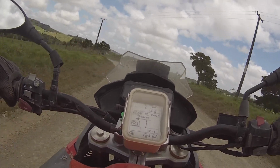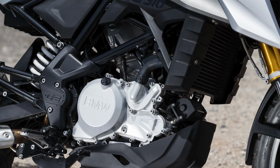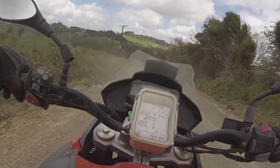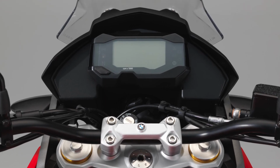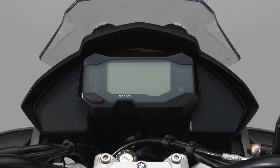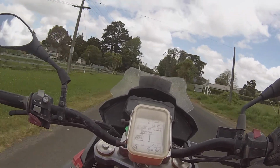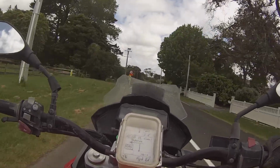As the name suggests, the G310 GS shares a few components with the G310R, with the same engine and steel frame making their way onto the GS model. Even the LCD dash is the same. That said, it is mounted higher within the GS's new, very stylish fairing, and while some may bemoan the lack of a TFT as seen in the rest of the GS range, this again is offset by that cost factor. This bike is under $10,000. It is an entry-level bike.